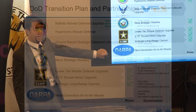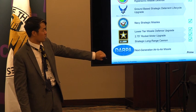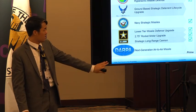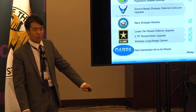We're waiting for X-Tech to see what happens. And then strategic long-range cannon. We submitted a white paper a few months ago, and we're waiting to hear back about that. But we're very excited about that opportunity. And then DARPA, this is a very new initiative. Haven't made much progress there, but we'll be working it.